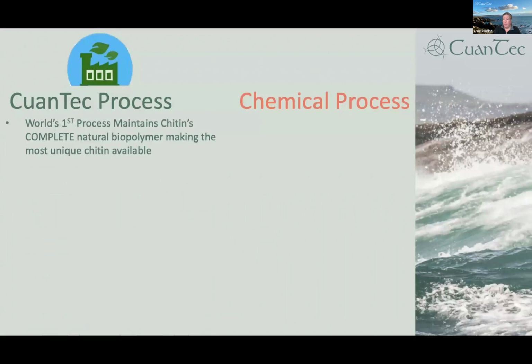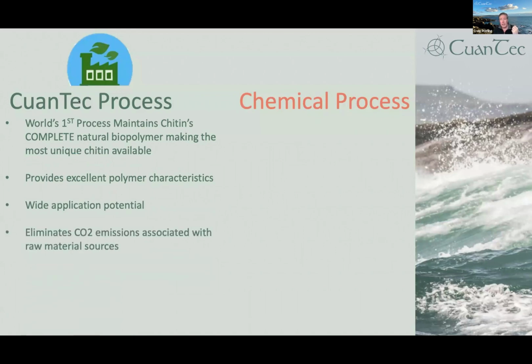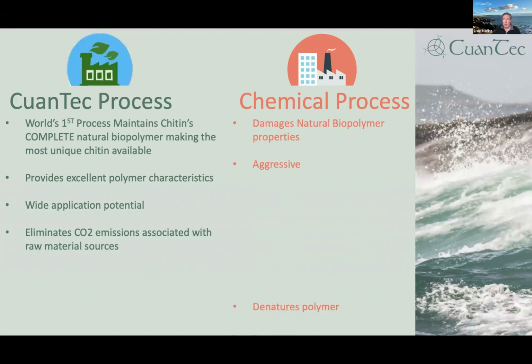Biggest reason is, again, we have the only process in the world that maintains the entire biopolymer. And because of that, all the characteristics that are there in the chitin are unlocked, including its ability to enhance some of the film forming or coating capabilities. This is eliminating a CO2 emission that already exists in the world as well. If you look at the chemical process, it damages the biopolymer. So you can still use the chitin and chitosan for certain applications, but not for some of the applications that we've developed.